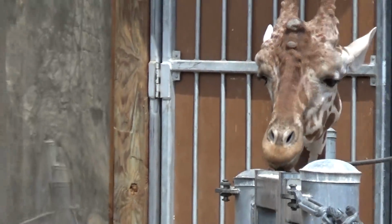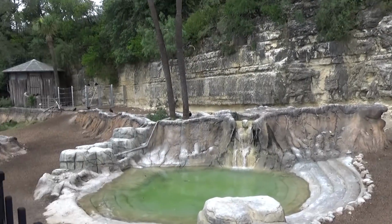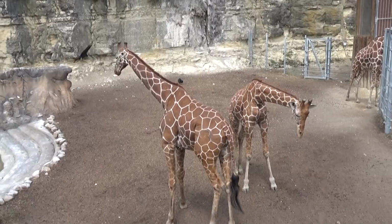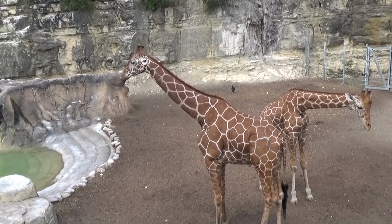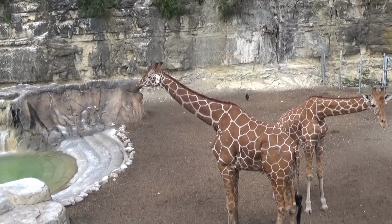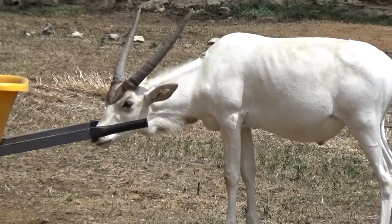Giraffes have a really nice section here. We've got about 3 of them out in this field area. I like they have another decent sized exhibit here. They got a pool that I guess they can't really go in. They're giraffes, I guess they can lie down in there. And then I love, again, how it's using that big rock wall on the outside. I also like exhibits like this where you sort of just get to see eye to eye with the giraffe, as it really gives you a different perspective than most zoos. Here, getting their pen cleaned up are the addax. I like the one that's investigating the wheelbarrow.